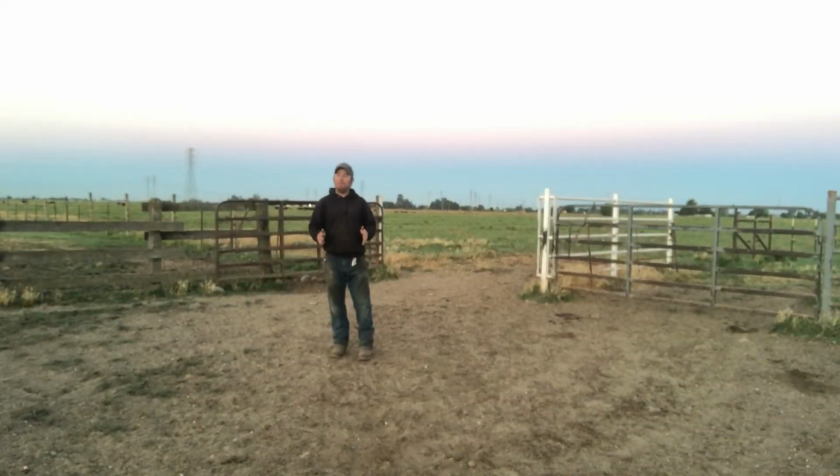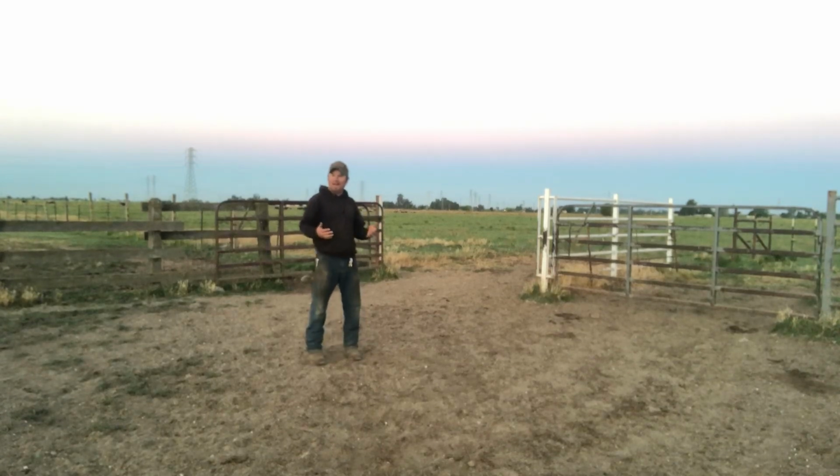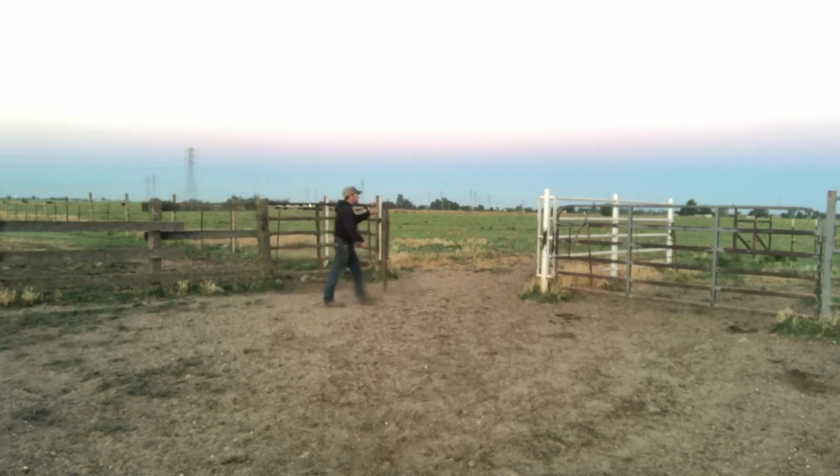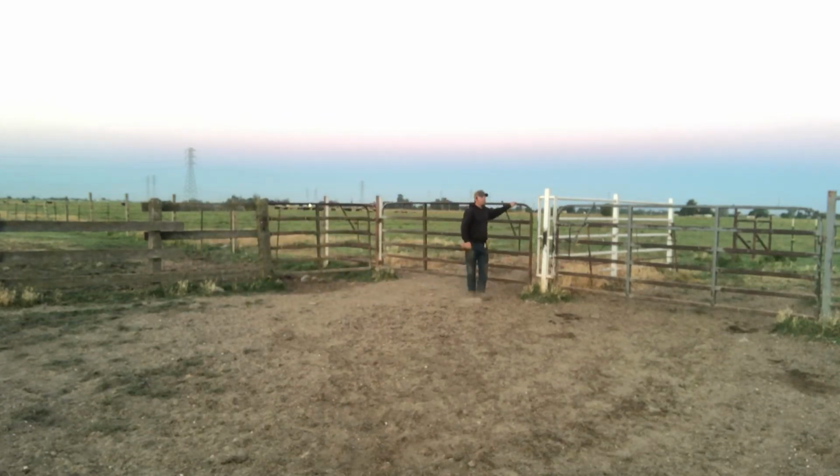So on days when I'm going to be working cows, the first thing that I have to do is get the cattle into the corral here. Now I'll either do that by moving them in on the side by side, or I might even put some hay up here in the manger. Then it's really easy because they want to come in here. Once they're in the corral, all I have to do is close this gate. And now I've got them.